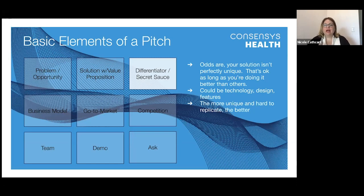So you want to try and get some of that across in this slide. So what is it about your technology, your design? If your technology or your design is hard to replicate, that's even better, because that means the competition won't have time to catch up to what you're working on.